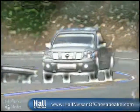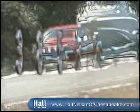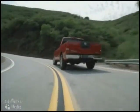5.6 liters, V8. The numbers are big. Add 317 horsepower and 385 foot-pounds of torque for power you'll have at your beck and call. An electronic drive-by-wire throttle connects the brain, right foot, and throttle more quickly and efficiently than ever.